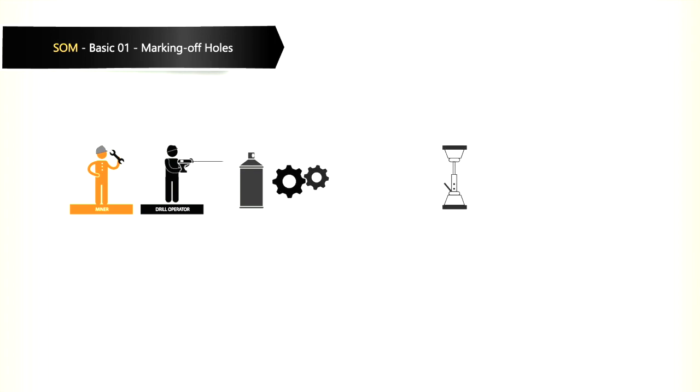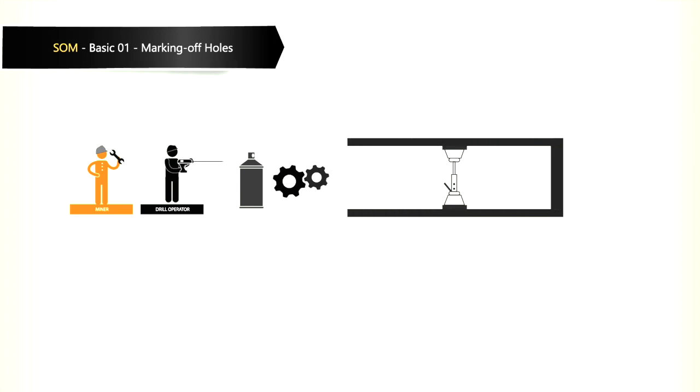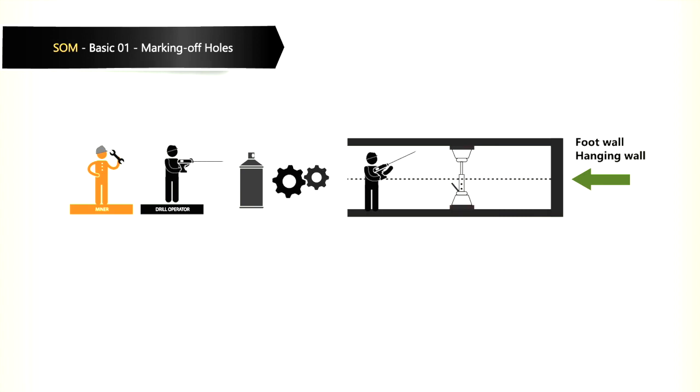The miner and drill operator will go through the marking process as temporary support is installed. They must ensure that the placement of the support does not influence the directional ability of the drill operator to stick to the mark-off lines on the footwall and hanging wall. If there is any temporary support placed that can become an obstacle in the way of directional control of the drill operator, it could result in either temporary support having to be removed or the shot holes being drilled at the wrong angle.